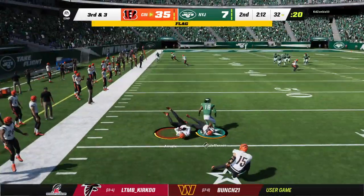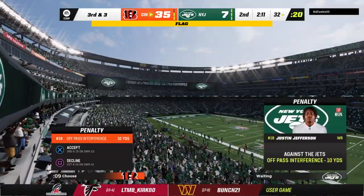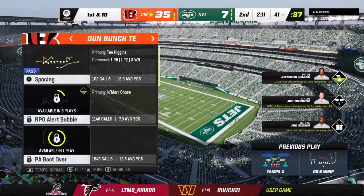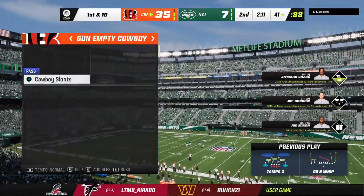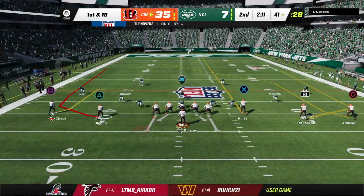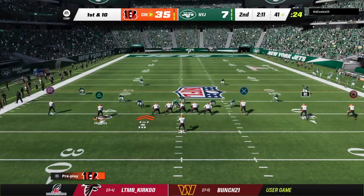Into a double team, and it's intercepted. Chidobe Awuzie with a pick. And the Jets are going to take over at their own 41. So the pass interference call on the offense obviously declined, and this will remain a turnover. Good starting field position for them here as they come up 1st and 10 at the 41-yard line.